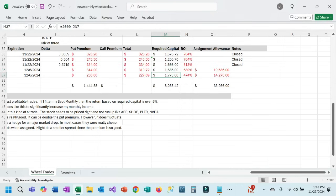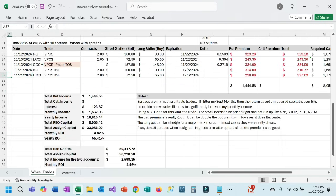Same thing down here. These might be slightly off, but no, I think they're pretty accurate. So I did both of these. I was able to roll them on 11/21. So literally a little bit more than a week later, 8 days later, I was able to roll them, and I rolled Micron. I kept the same strikes in both cases, and I moved the expiration to 2 weeks out, 12/6.